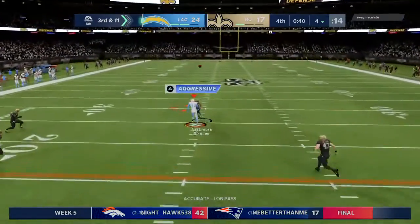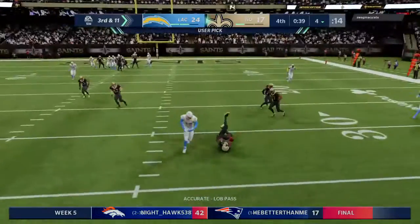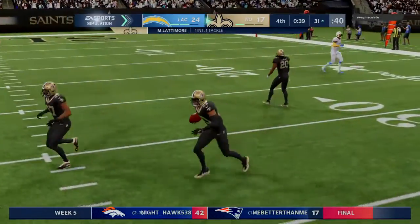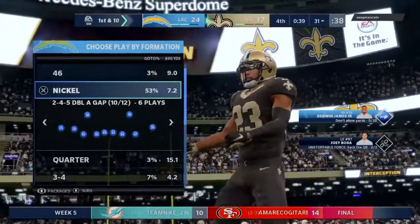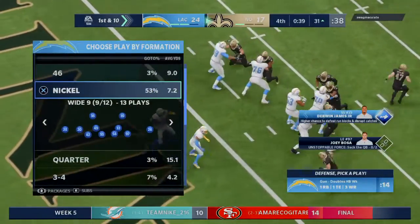Herbert now to throw. And look at this. They get the turnover they needed. It's intercepted. Picked up by Marshon Lattimore. Certainly not what he was hoping for, Charles. That's now 3 interceptions in this ball game.